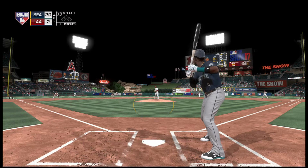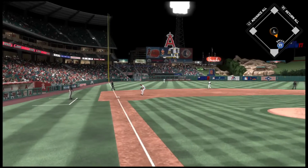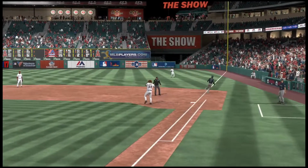The batter, number 9, D. Gordon now. Second baseman, D. Gordon. Swinging a soft liner. Throw on to first, two gone.